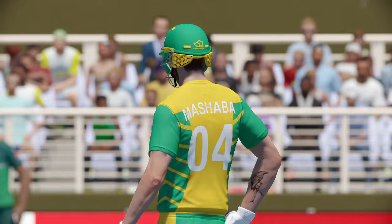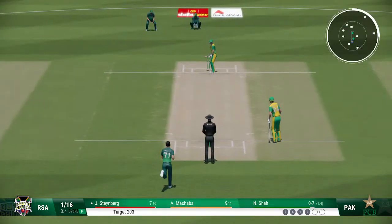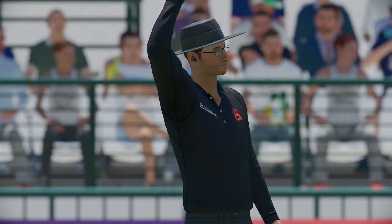Couldn't get it through the field. A little late on that, no run scored. Overstepping, just a little too eager on that delivery. They'll want to make use of the extra delivery.